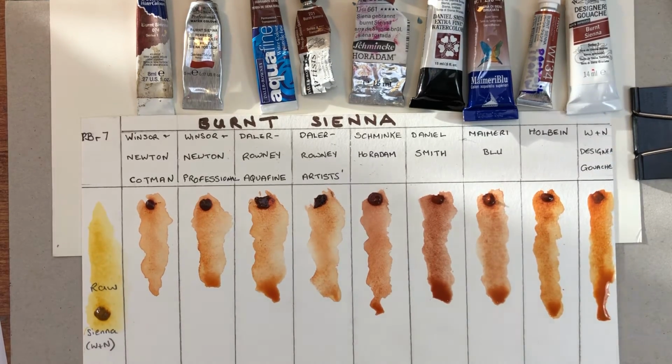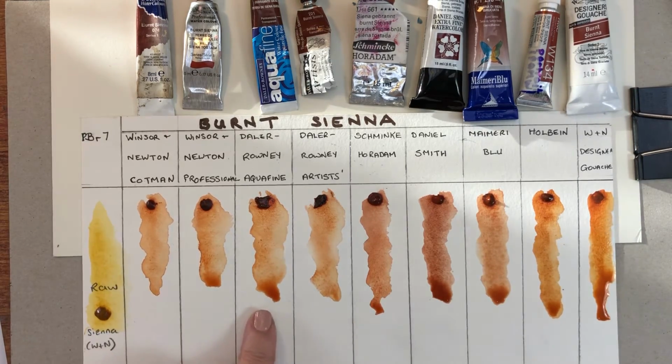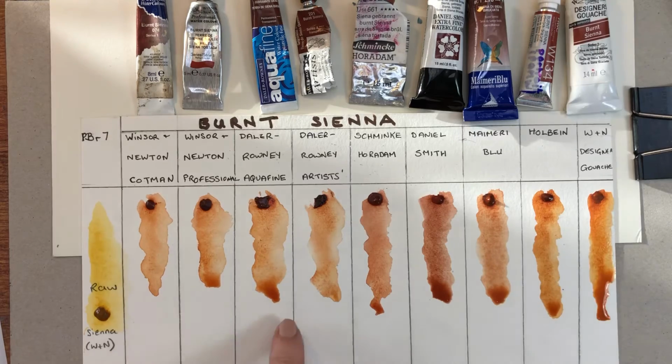So this is still a bit wet, starting to dry here. They will dry lighter. The watercolours always dry quite a bit lighter. But you can probably see, apart from the tone, you can see a difference in the colour, in the hue. These, quite an orangey brown. The Winsor & Newton and the Daler-Rowney. The Schminke, much more of a reddy brown really. The Daniel Smith, quite different to the others again.